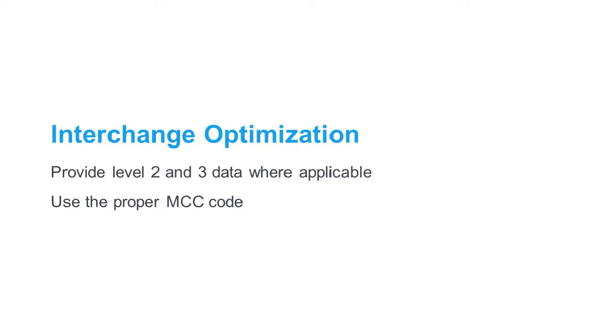So level 2 and level 3 data. Examples of that would be a SKU if you're selling any sort of merchandise, a purchase order number, a tax amount. There's a list of standard level 2 and level 3 data fields, but the more of those that you provide, the card brands will put you into more favorable interchange categories, and it effectively lowers your interchange rate. So making sure that you're providing that information where applicable is very important in reducing your fees.